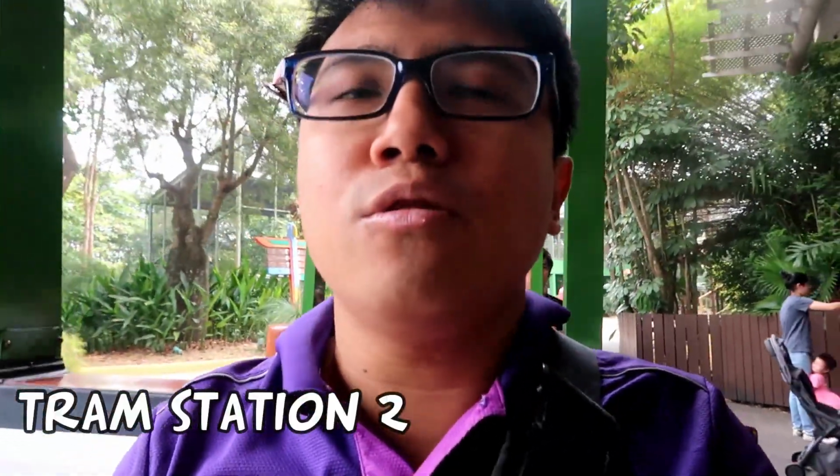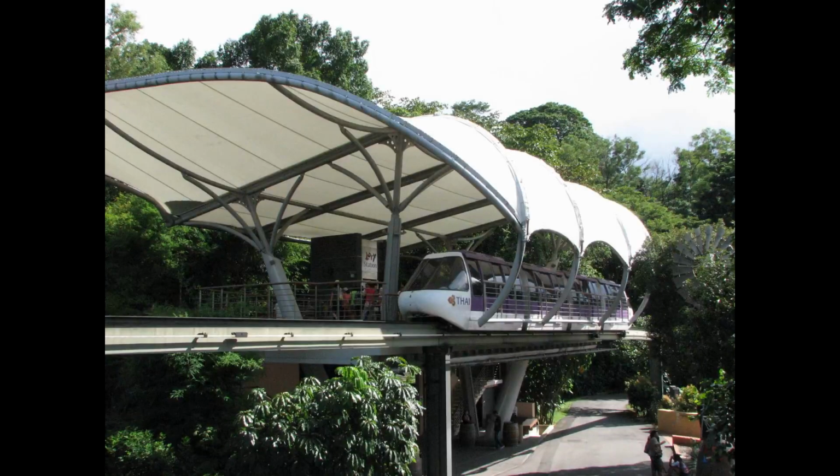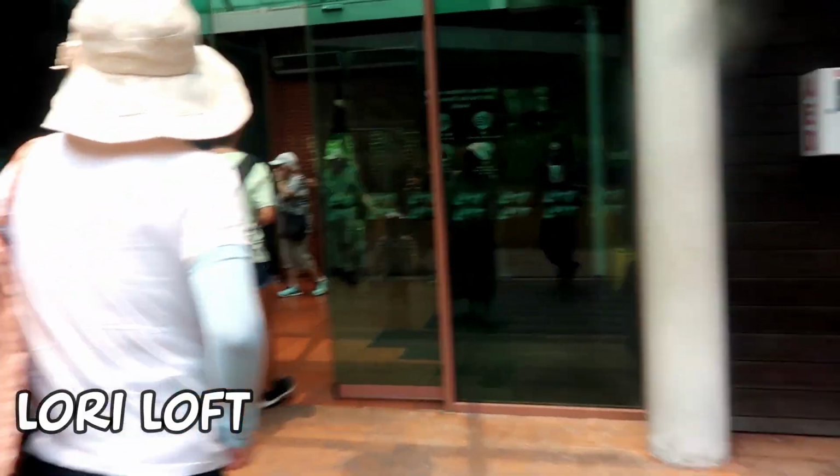Thank you. We arrive at tram station 2 now. Once again, this used to be a monorail stop also, but the monorail has been defunct. Okay, we're gonna exit now. Okay, we're gonna go into the Lory Loft.